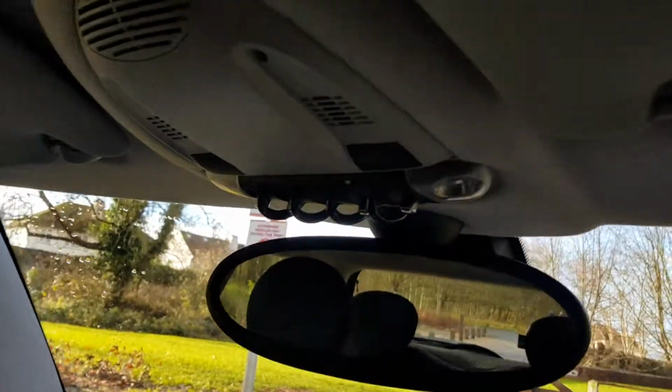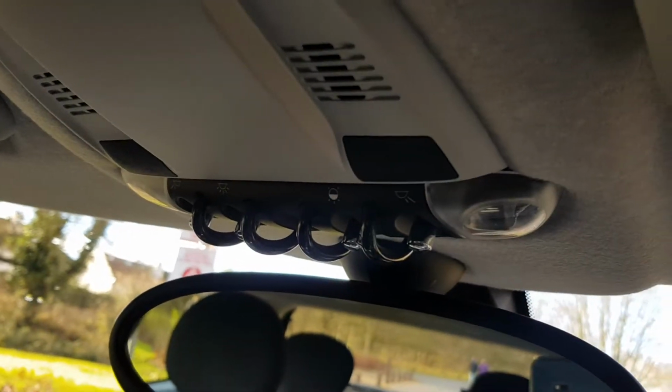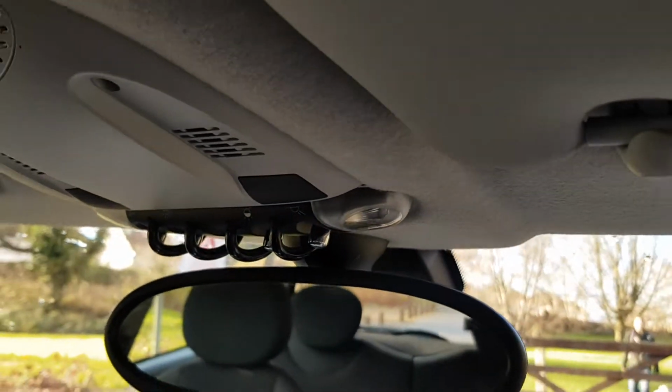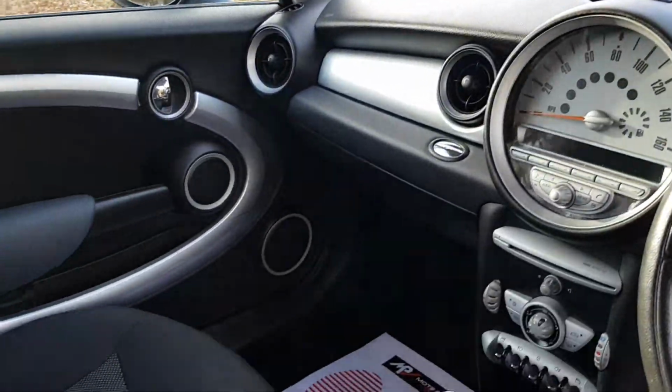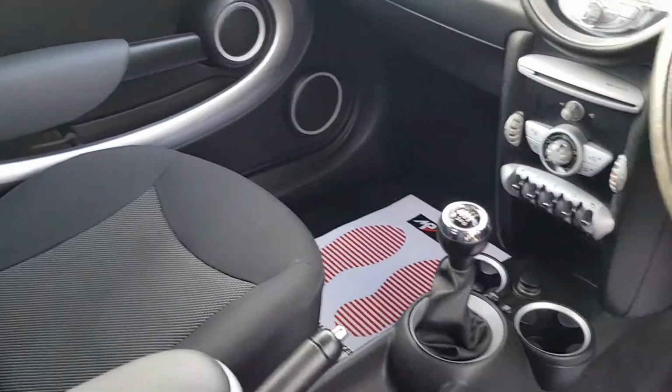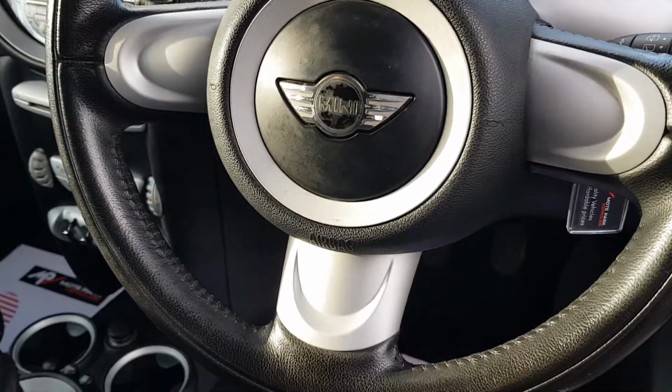Now, in here as well, so you've got the auto dimming rear view mirror, and then at the top there you've got the interior lights. Now, this one's got these kind of little funky lights. They sort of change from sort of blue, purple, greens, that type of thing. Okay, you've got your 3-spoke Cooper steering wheel.